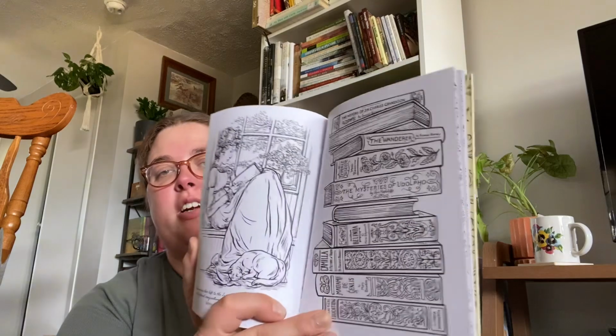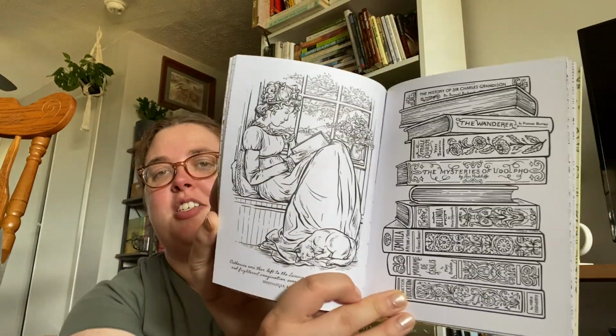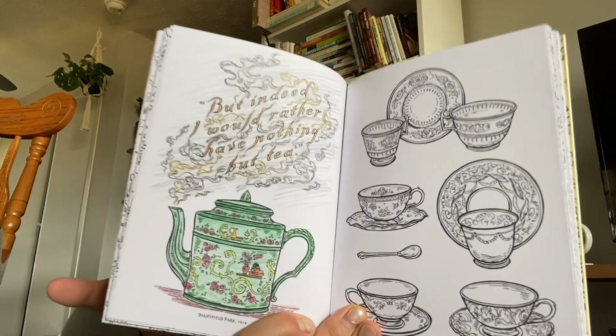That's cool. From Northanger Abbey, it's got a stack of the books she talked about and then her reading. I think this is the only one that I've ever even tried to color in. I need to color some more. This one's very pretty. When I got this, I had actually never read Jane Austen. Now that I have, it makes me quite interested in coloring in it more.